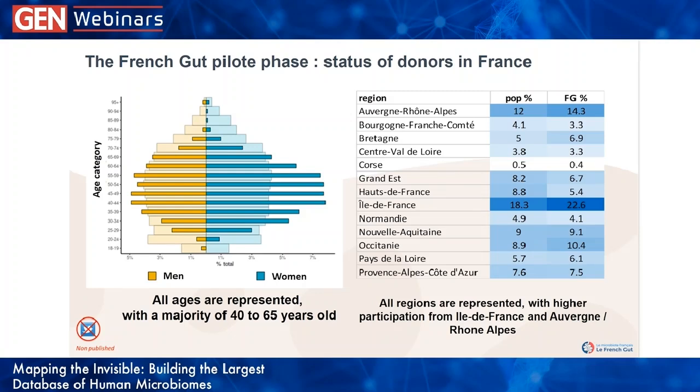And as you can see, this is the population in percentage on the right table that we expect, and we were able to collect almost the same percentage per region in France. So the idea of these large cohorts is to be really representative of the population that we will analyze.